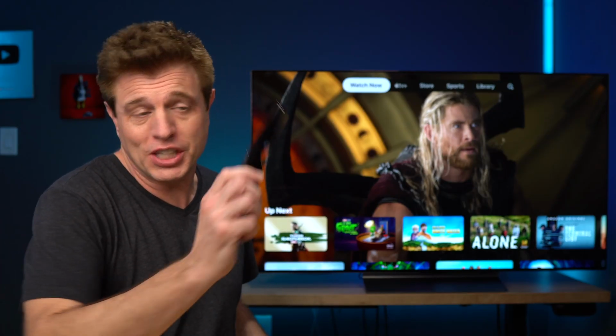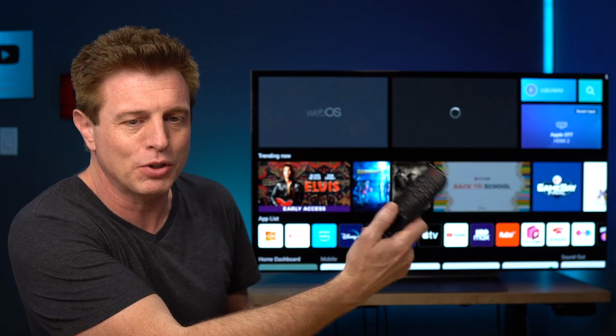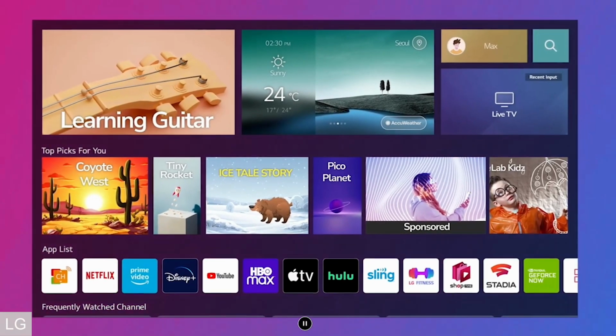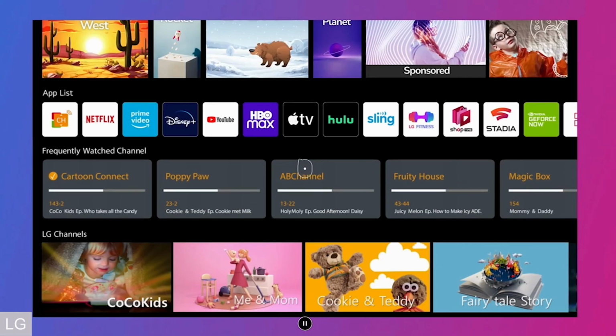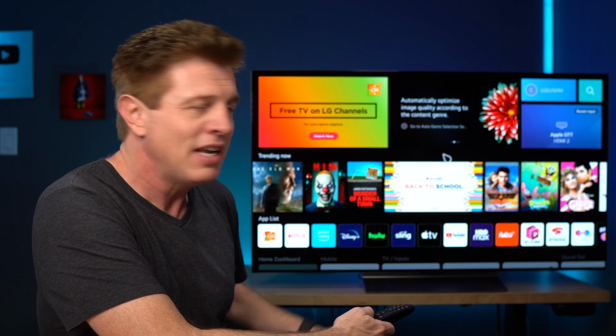To control the LG C2, it comes with a magic remote. Let's go to the home screen. This is the basic home screen for the TV where you can get to different channels. You can download the different apps. There's a dashboard down there. But what I want to show you is there's a cursor.